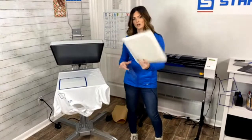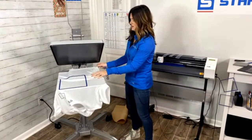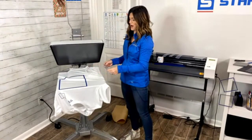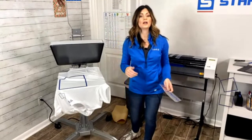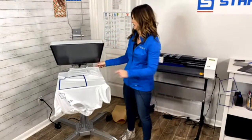This is a pillow. It's a printing pillow that you could stick under here and then have your seam fold. So if you are actually printing on the seam, then that would be another way to make sure that the seam goes into the pillow, and then you're getting that even press as much as possible with the heating element.